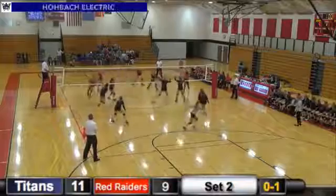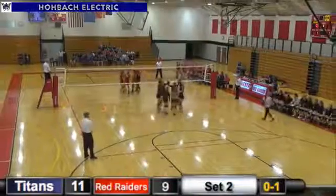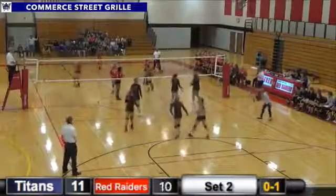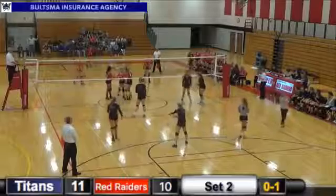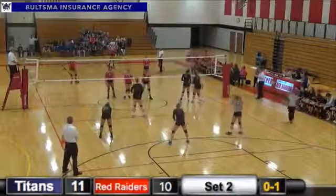Tyler in the back row. Juffer with the set. Holzbauer slams it home, partially blocked by Haley Walls. Ends up going over by the scorer's table. Got to continue to put pressure up there against Holzbauer. Every time she goes up, we cannot let her get open shots.